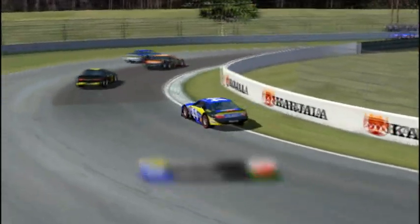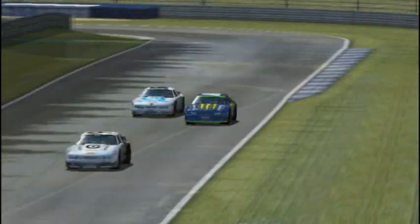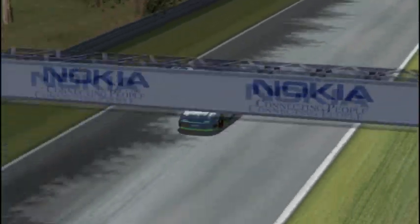Well, we haven't seen this happen every race. Something going wrong with Michael Sykes in the 44 car. His rotten luck continues. He's out very early on in car 44.